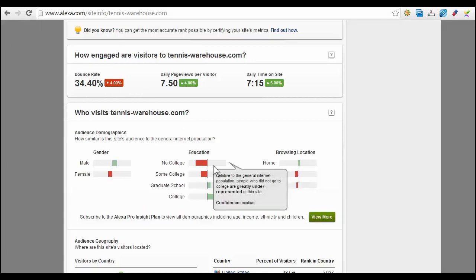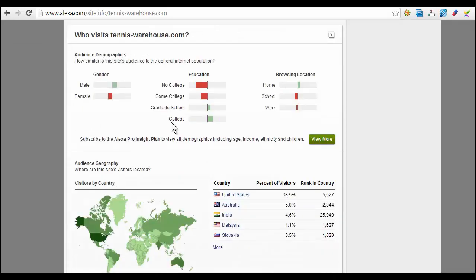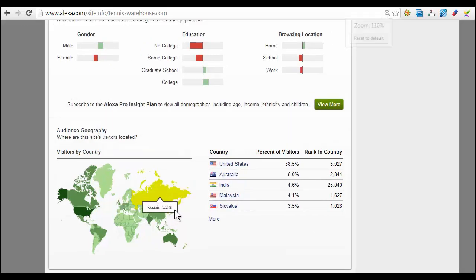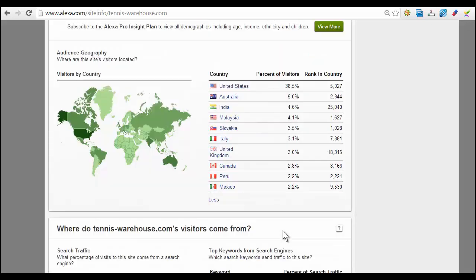Sometimes it's even higher. Then you can also look for information about the gender or education of their website visitors or even where they come from. As you can see on this map, I'm going to try to enlarge it, most visitors come from the United States and, interestingly, from Australia. So 38% of the visitors come from the United States, 5% from Australia. Let us see where, for example, Canada is. Only 2.8%, including myself, are visiting and browsing the website from a Canadian location.